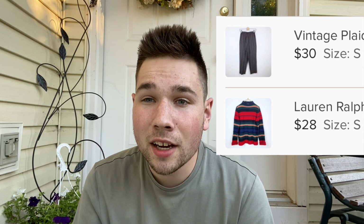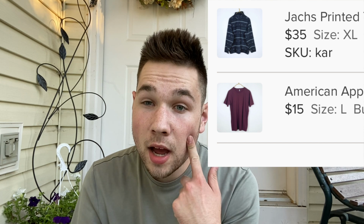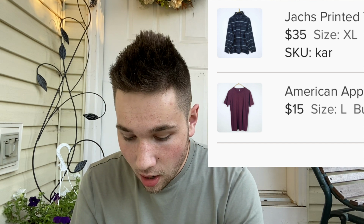Then I sold a bundle of vintage plaid pants. These were Sag Harbor or something like that, but they were really kind of cute style. They reminded me of Brandy Melville and brands like that, and so I picked them up at the bins, as well as this vintage Ralph Lauren striped wool sweater, and they sold together. That's very cute. Then I sold a bundle of a polka dot American Apparel men's shirt that was mine, and a Jack's, whatever that brand is, I don't think it's very expensive, pullover T-snap. It was made to look like a Patagonia chinchilla. But I sold those in a bundle together for $25.